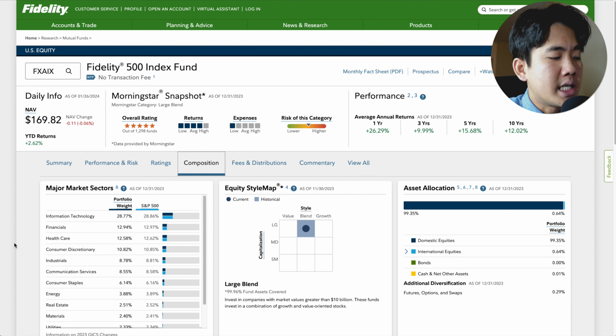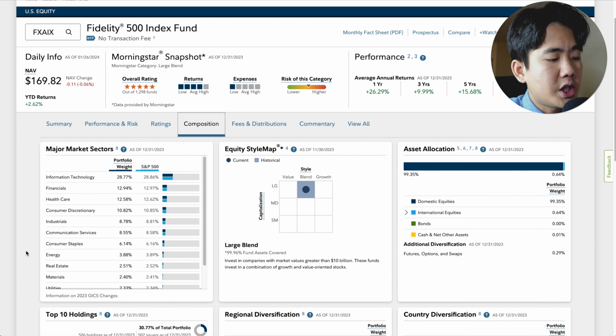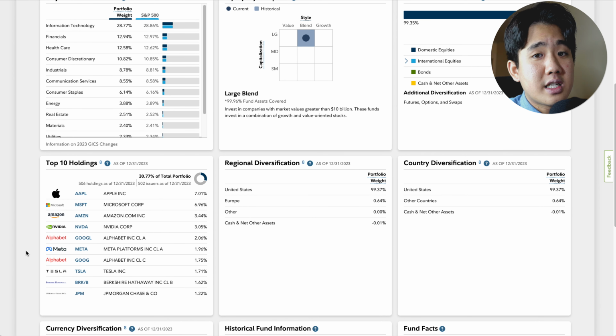If we go to composition, we can see pretty much all the major market sectors that the fund is in. So information technology, financials, healthcare, consumer discretionary, industrials, and more. You can also see that the portfolio weight is in the United States. And yeah, honestly, this is one of the best index funds that you can get started with through Fidelity.